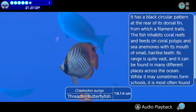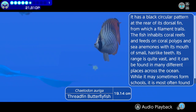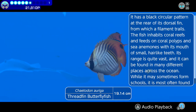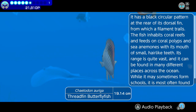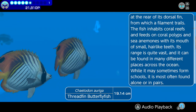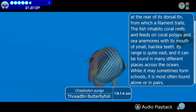Threadfin butterflyfish. It has a black circular pattern at the rear of its dorsal fin, from which a filament trails. The fish inhabits coral reefs and feeds on coral polyps and sea anemones with its mouth of small, hair-like teeth. Its range is quite vast, and it can be found in many different places across the ocean. While it may sometimes form schools, it is most often found alone or in pairs.